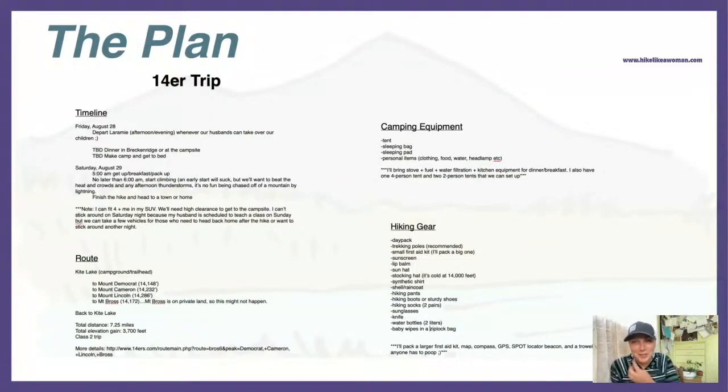This was the actual plan that I put together for my group of friends. And as you can see, I had a timeline. I talked about the route. I talked about what kind of camping equipment we would need at Kite Lake and then hiking gear. So just a little packing list for everyone. We had really inexperienced hikers in our group, and then we had really experienced hikers, all sorts of ability levels. And so this was the first time that I'd actually put a route plan together.